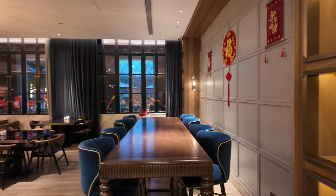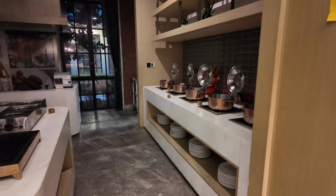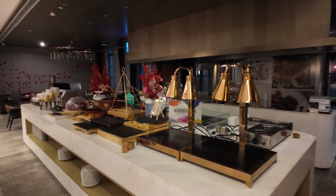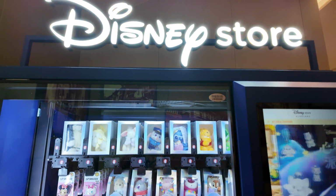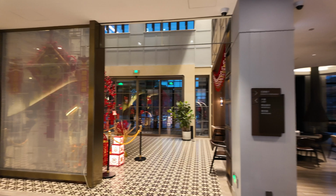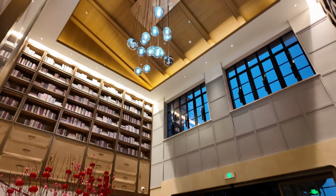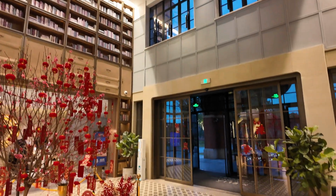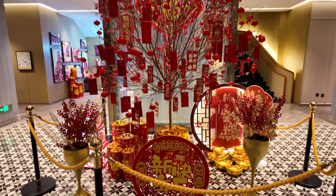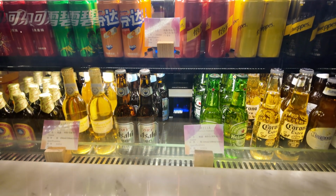Here's a little shot of the lobby area where you can sit down and relax. Looks like you can eat in here. That's cool, they got a little Disney store vending machine in here. And it is Chinese New Year. They got a little tree display in here. Here's some of the drinks in here. They also do mixed drinks and wine too.